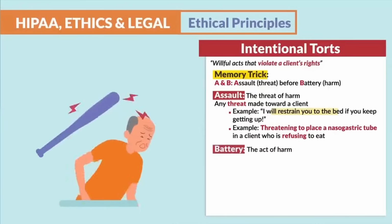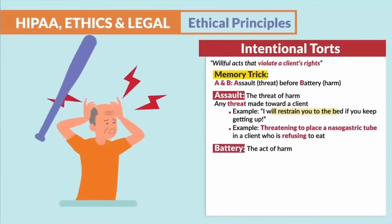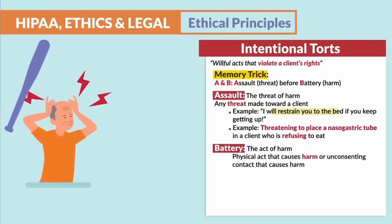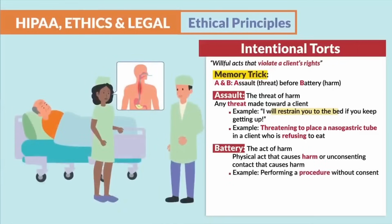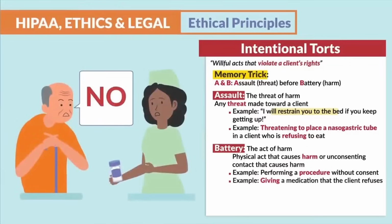Now, as far as battery, this is the act of harm. So think battery is like a baseball bat, beating up the client and causing harm. The definition is a physical act that causes harm, or unconsenting contact that causes harm. For example, performing a procedure without consent, or giving a medication that the client refuses. Unless they're altered, of course, and can't make decisions for themselves.